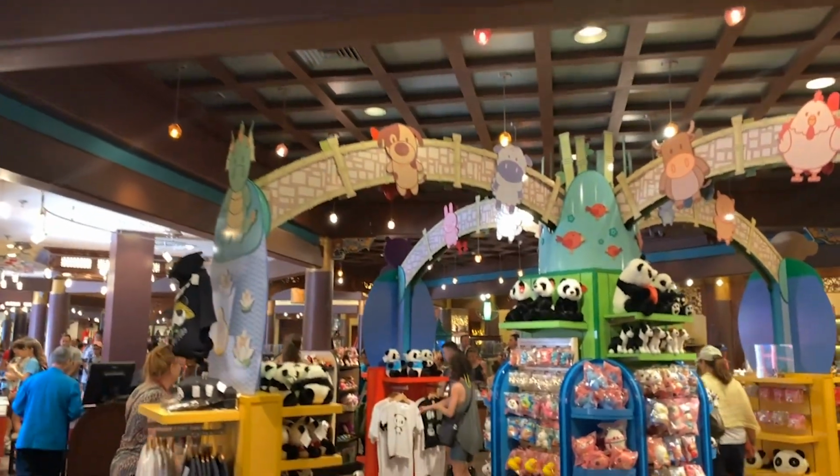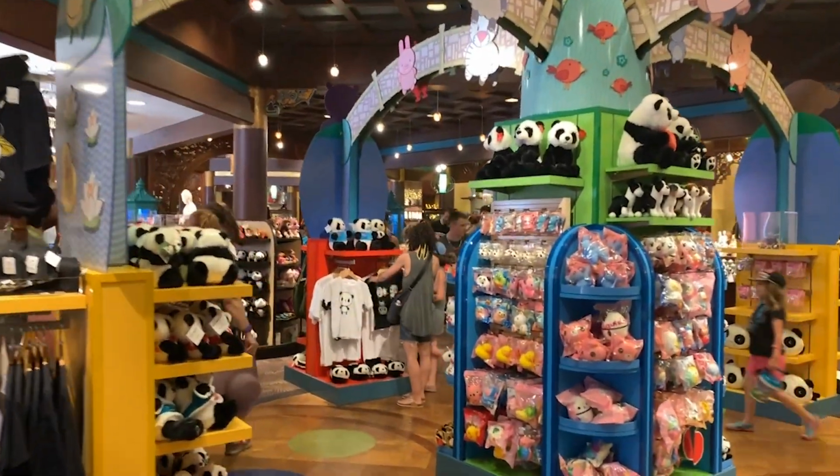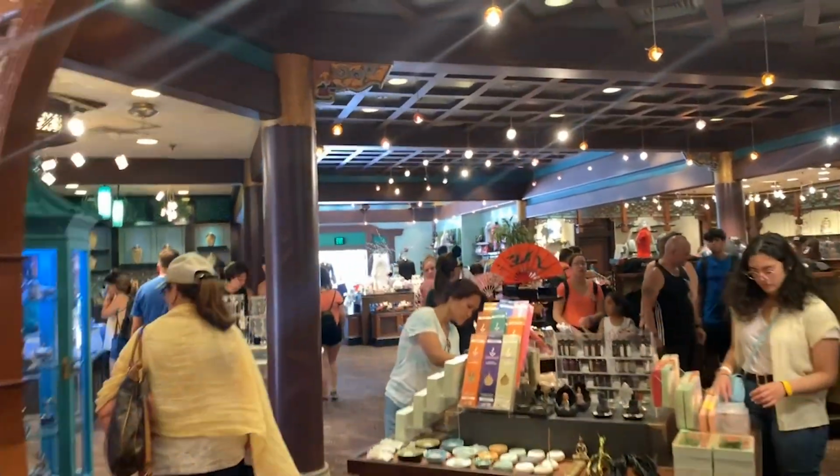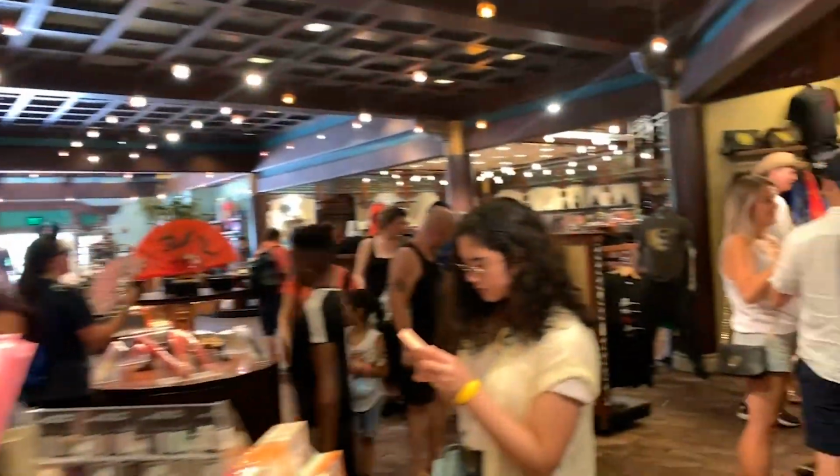House of Good Fortune is a really fun shop. Look at all this stuff. Honestly, come to China just to get one of these. It feels amazing. And they're not that expensive. The biggest one's $11. This one's less.